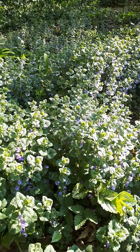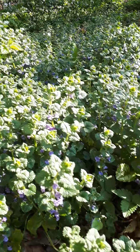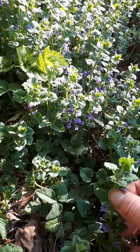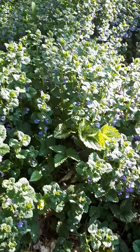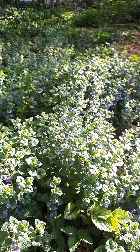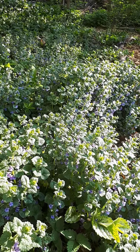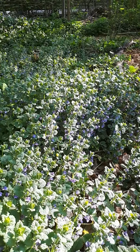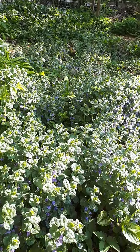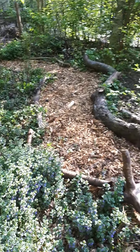This is ground ivy. And it's not looking much like ivy at the moment, but it creeps along the ground like English ivy. What beautiful flowers. Lovely, lovely edible plant. Makes a really nice tea. It's got a definite minty flavour to it, this one. And the bees, there's a honeybee, I think. Really lovely. Beautiful, beautiful plant.